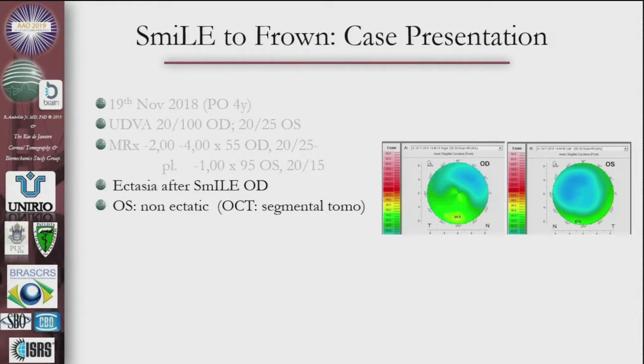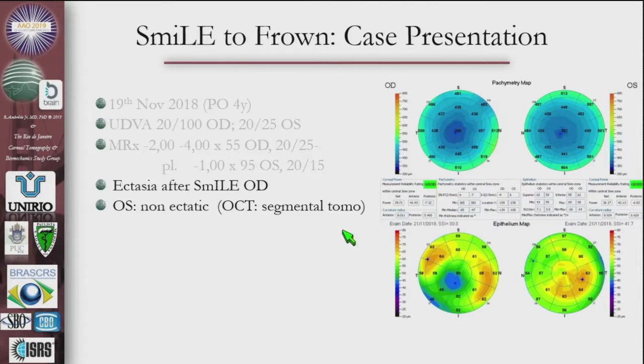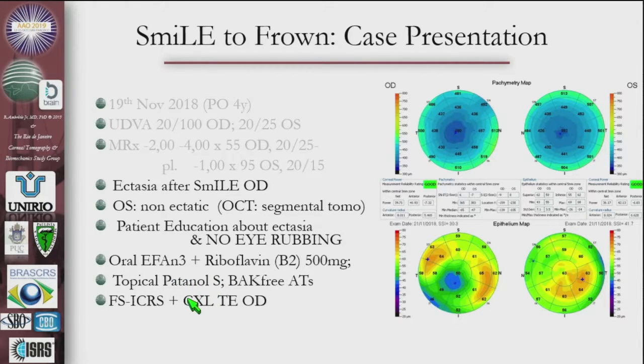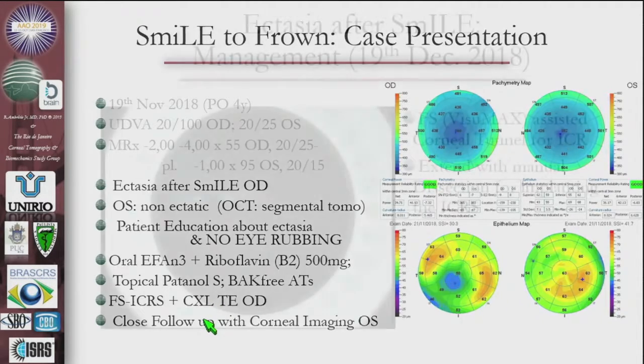And this patient was not ectatic in the fellow eye, and I do believe that the epithelial thickness was very helpful. You see the epithelial hyperplasia pattern instead of the thinning that you had in the right eye. The patient was advised not to rub the eye, to follow the left eye, and of course to treat and improve the ocular surface. And we decided to do a femtosecond corneal ring and transepithelial cross-linking in the right eye.